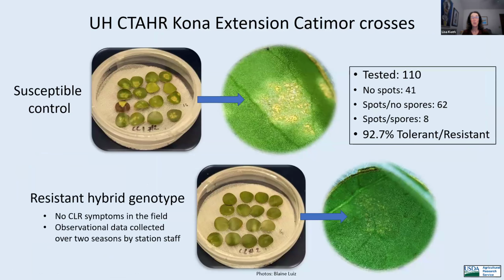Okay, we also worked very closely with Andrea and Matt and their excellent trees growing at the Kona Research Station, and helped test all of the Catimor crosses. And we are now complete. We've tested 110 of the trees, and almost 93% show this tolerance or resistance. When you're looking, so no spots at all, 41 of the 110, 62 being spots but no spores, again, which is great news because the pathogen is not completing its life cycle. Again, it's a high concentration that we put on, and very few showed CLR.